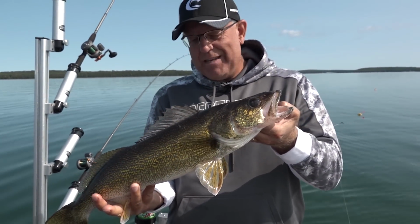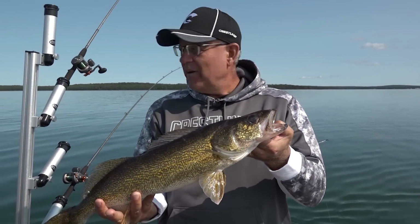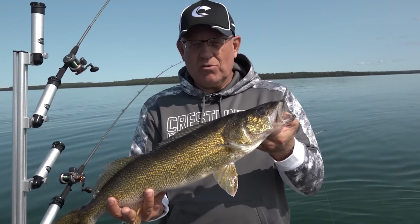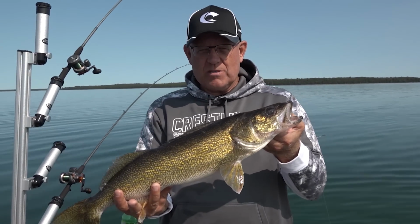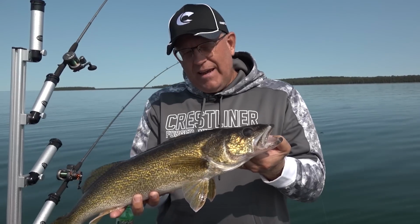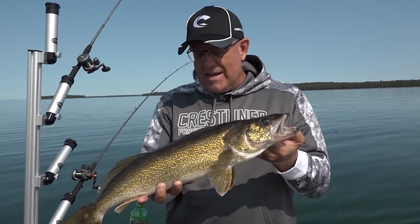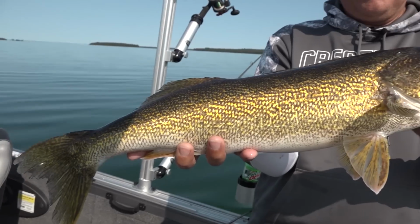And again, this bite is all over the southern part of the St. Mary's River, in August, certainly by the 4th of July, all the way through September. And then those fish will move up to Muskong Bay and they'll really work the weeds. The perch will come in tight to Muskong and these big walleyes will be right behind them.